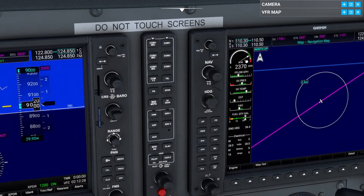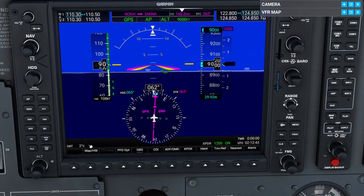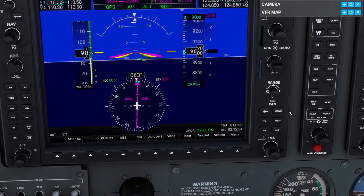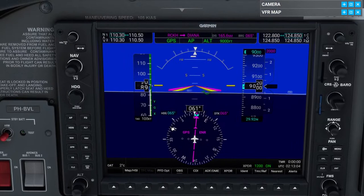2370. I'll accept that for now. Fuel flow is good, pressure is good, temperature is good, exhaust gas temperature where I expect it to be with the outside air temperature of 2 degrees. Which is fairly cold. The vacuum is low but in the green. Fuel for days. Now, because the outside air temperature is 2 degrees, we're going to flick on the pitot heat to prevent it from freezing.